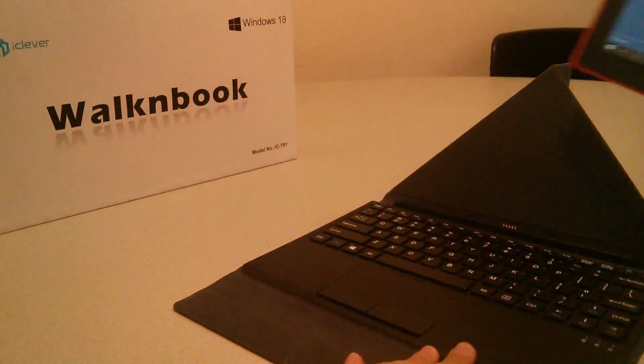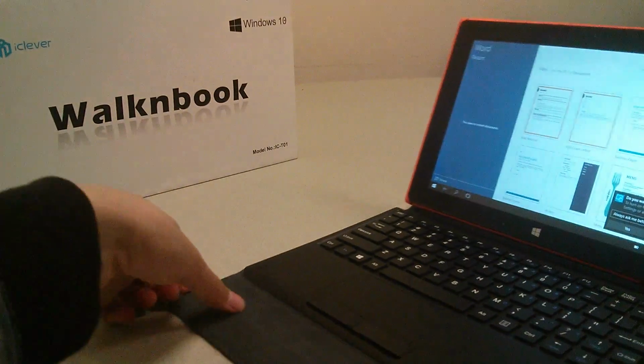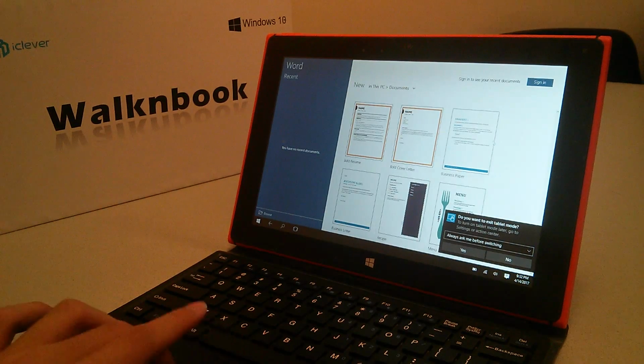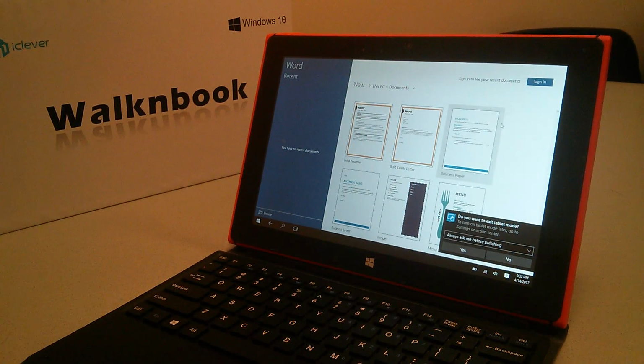Speaking of the keyboard, again, it attaches magnetically, and you can see here that once I attach it, it automatically gives me a prompt of whether I want to exit tablet mode. And you can see that the mouse and the cursor also appears on screen once I start moving my fingers around. The keyboard itself actually worked a lot better than I expected just from a first glance perspective.